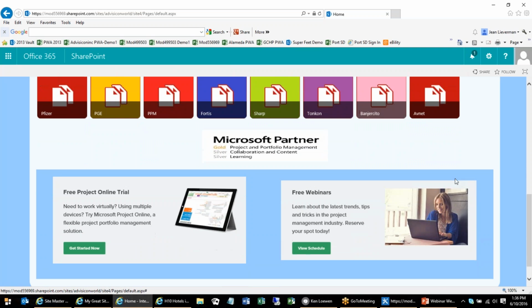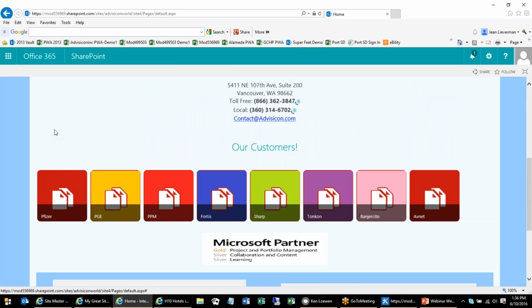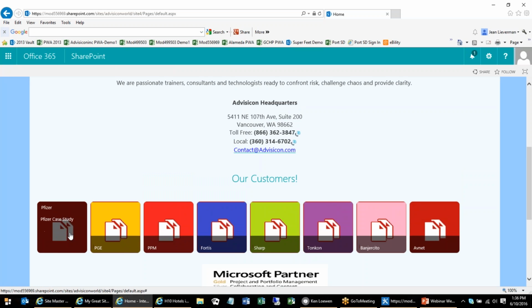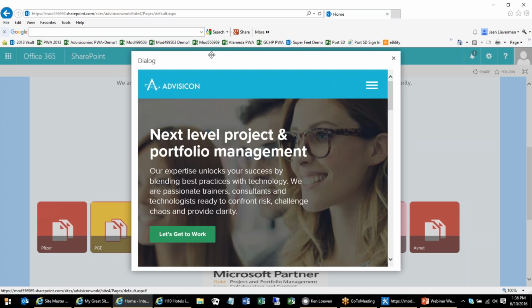I have added in some pictures and some text, and then also what I wanted to show you is I have in here what's called promoted tiles, and it's an app that you add, just like you add a list or a document library. You add promoted tiles, and it gives you the ability to put links and pictures, and they have this nice animation to it, and when I click on it, I can say go to a new web page, open in this web page, or open in this dialog box, and it opens here.